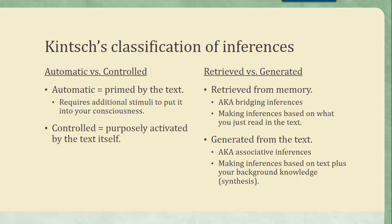The second argument is whether an inference is retrieved from memory or generated from the text. Inferences that are retrieved directly result from the current context. Inferences that are generated go beyond the information in the text to remind you of something else.